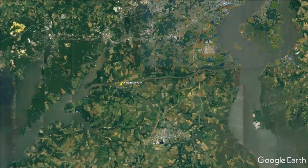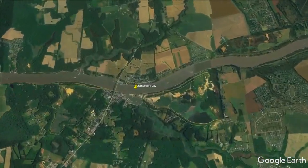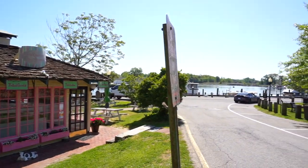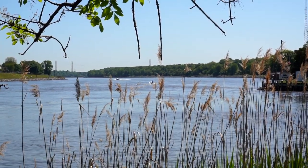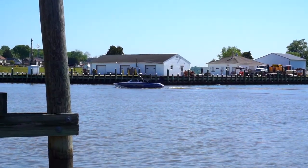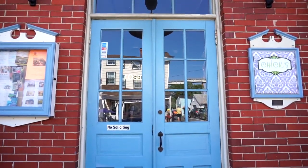The C&D Canal was actually built right through the middle of Chesapeake City, splitting it into two halves. Many of the homes and buildings are from the 1800s, making it a historic and beautiful town to walk around. There are less than 1,000 full-time residents in the town, but lots of great restaurants and B&Bs serving the boaters and tourists that come through.